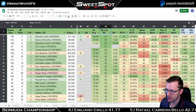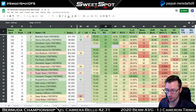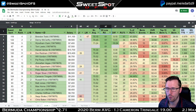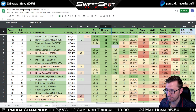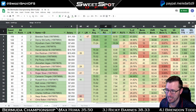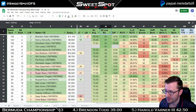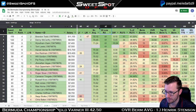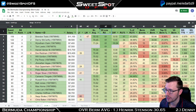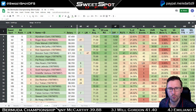Low round, this is just kind of looking to see potential. In my opinion, looking at their lowest round in 2020, what's their potential of going low? And Brendan Todd actually is at the top of this list with Denny McCarthy, Wyndham Clark, and Tom Lewis. They all shot 61. And then we got a bunch of people that shot 62. HV3, Doc Redman, Will Gordon, Pat Perez, Johnny Vegas, Rob Oppenheim, and Peter Malnati. I'm sorry, Roger Sloan as well. Honestly, those guys, not terrible plays on Showdown. I'm not going to talk about everyone, but that's worthwhile.